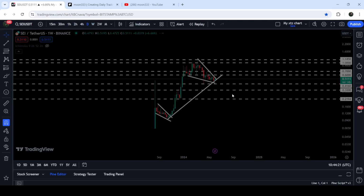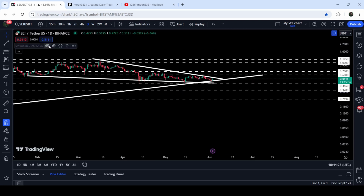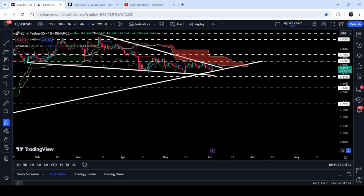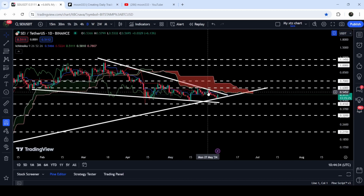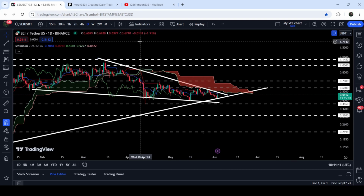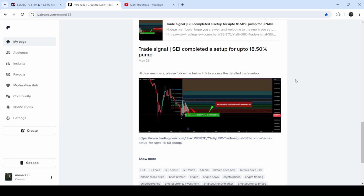And I would also like to show you another very, very massive resistance that SEI needs to break out on this daily time frame chart. And that is the resistance of this Ichimoku bearish cloud. You can see that for the past several days, it is trying to break out the resistance of this Ichimoku bearish cloud, but could not break it out. And we will also analyze this resistance as well. And I would also like to share with you my most recent trade signal for SEI that I shared a few days ago on 25th of May, 2024 with my members. And this move or signal produced almost 12% pump.